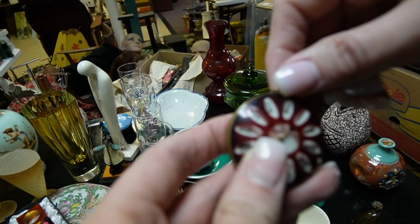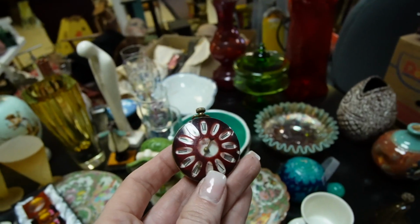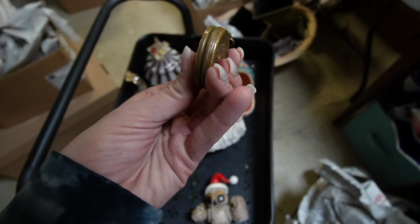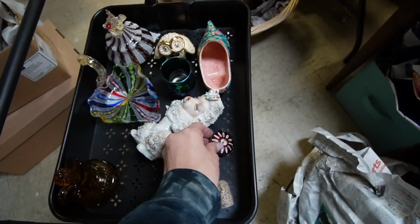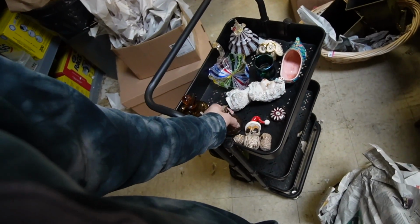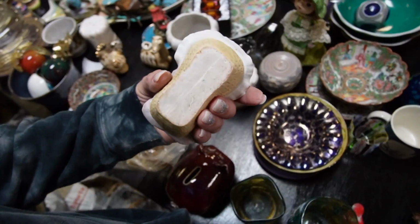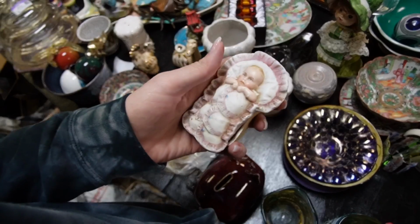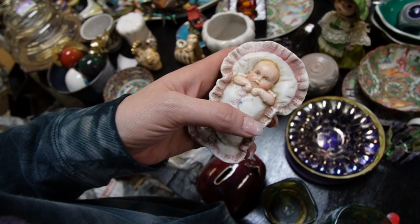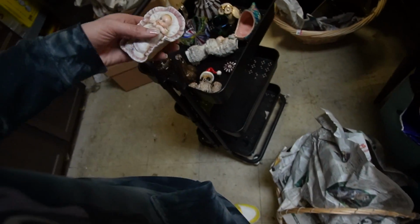This is very interesting. Probably shouldn't spend too much time on it. I'll Google image search it later. It's very weird. No seams. A fig. Everybody loves a fig. Weirdo baby trinket box. Is she? She's not that weird. She's kind of cute. Probably made in Germany if I had to guess.